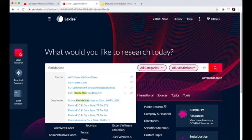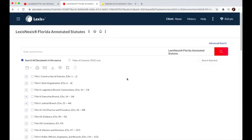And as I started to type Florida statutes, the algorithm is pulling different sources into the word wheel. And so it's just guessing what I'm trying to find. And so you'll see it has federal, state cases, and then the third choice is LexisNexis Florida annotated statutes. That's exactly what we're looking for. So I'm going to go ahead and select the Florida annotated statutes. And I'm immediately brought to the table of contents.